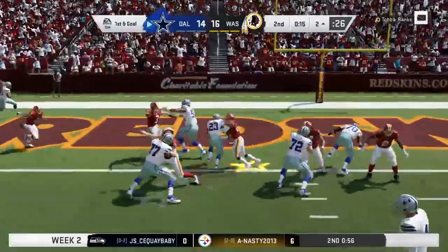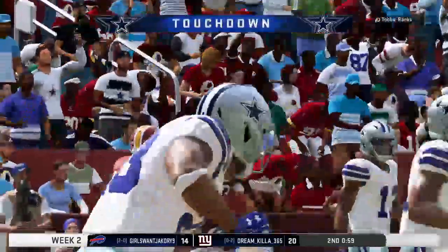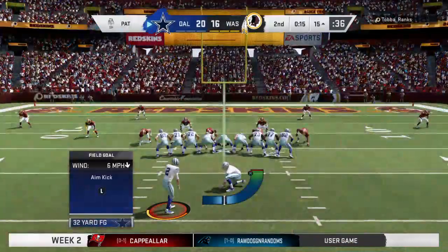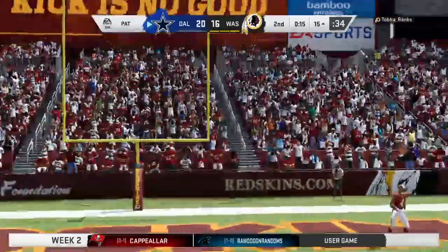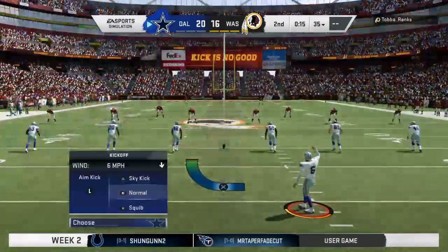They'll try to run it with Morris. And he will take it in for a Cowboy score. Alfred Morris, as the first half is winding down, as his guys are able to regain the lead. Oh, he missed it. No good. So this remains a 4-point game.